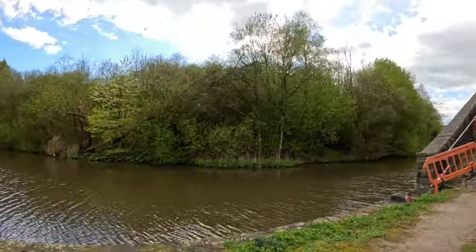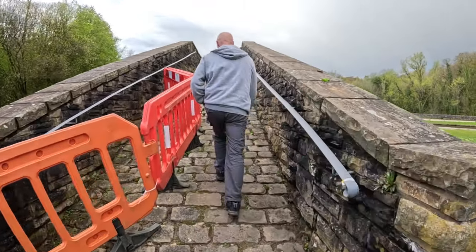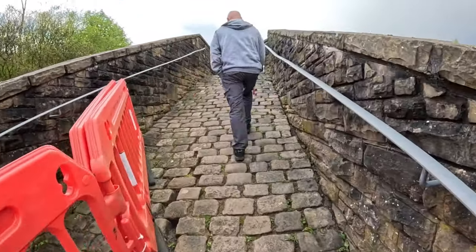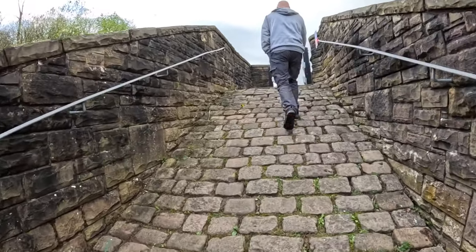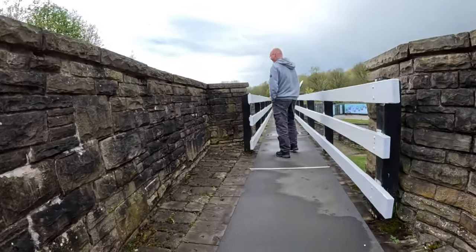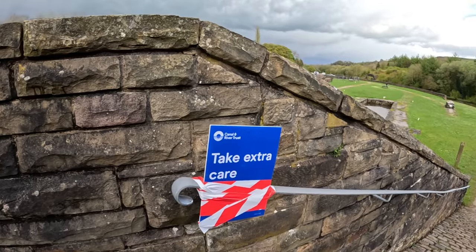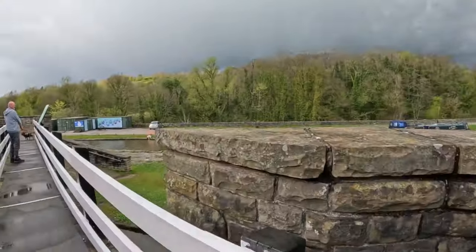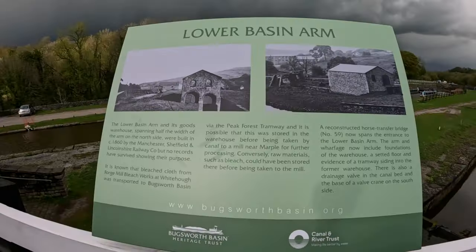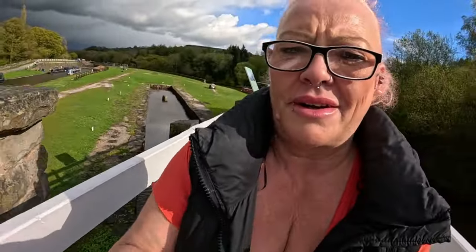Are you going up here? Of course I'll get up here, darling. Of course I'll get up here. Oh, you know. No, I'm waiting for you to... Oh, it is a bit steep. How the hell? My neck. And there's a sign here saying take extra care. I bet it's just as bad going down the other side. Is it? Oh God.